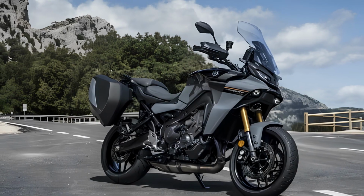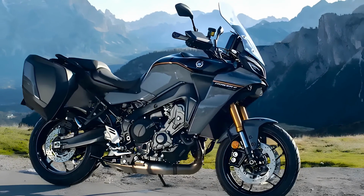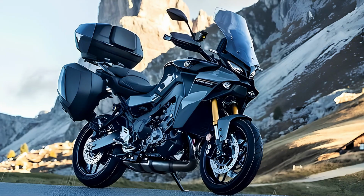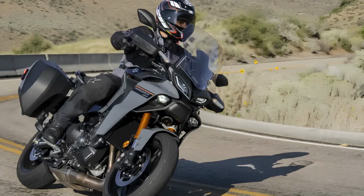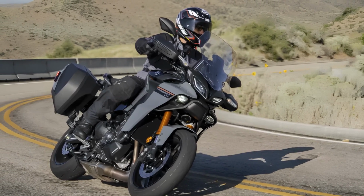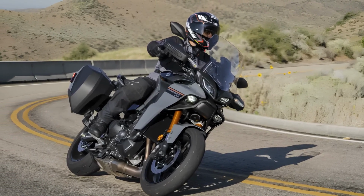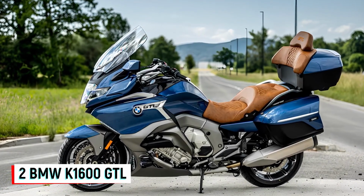Comfort hasn't been overlooked either. The bike comes equipped with semi-active suspension, heated grips, and ergonomically designed seating to ensure that long hours in the saddle remain pleasant. With its combination of performance, technology, and comfort, the Tracer 9 GT Plus is a formidable choice for long-distance touring. Number 2, BMW K1600 GTL.